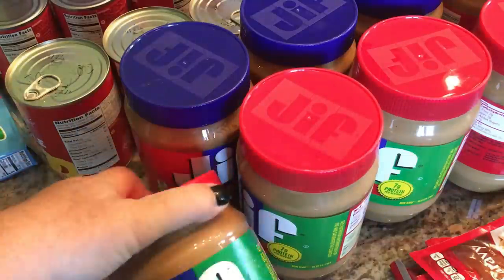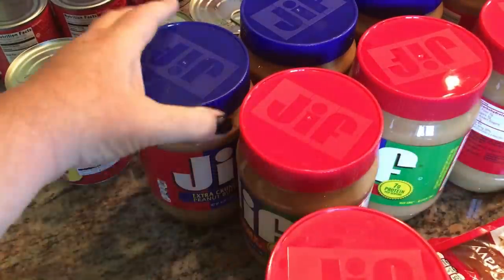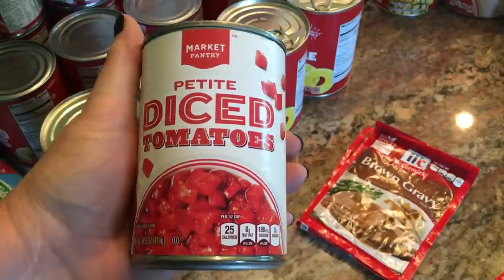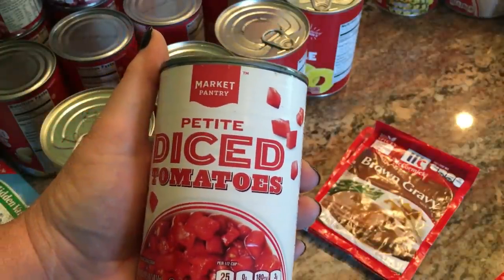So this is my Target haul. I got 5 of the 40-ounce Jif creamy peanut butter and 5 of the extra crunchy peanut butter. Those were $5.79. We got 10 of the petite diced tomatoes, 14.5 ounce. These were 79 cents each.